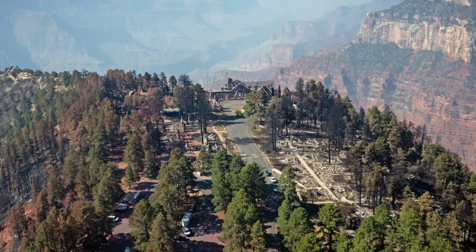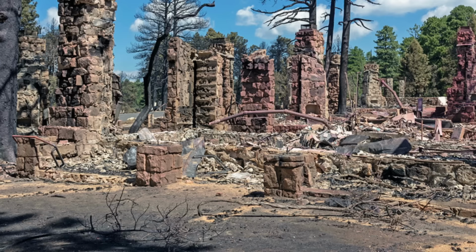And a quick update on the north rim of the Grand Canyon, where the Dragon Bravo fire has destroyed the historic Grand Canyon Lodge and many of the historic cabins and other structures. The Park Service has released new photos of the damage.